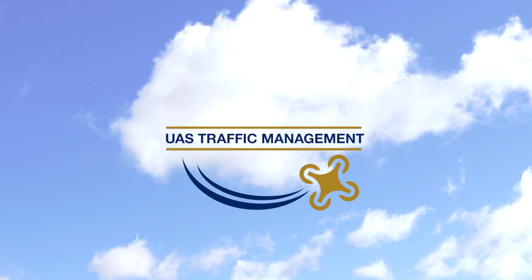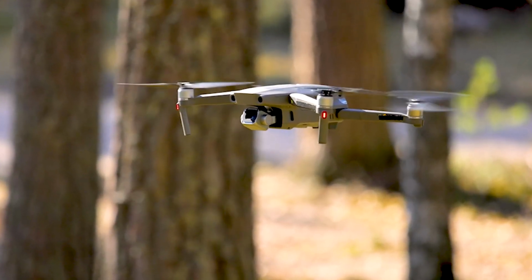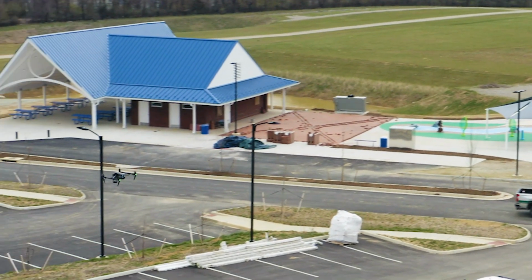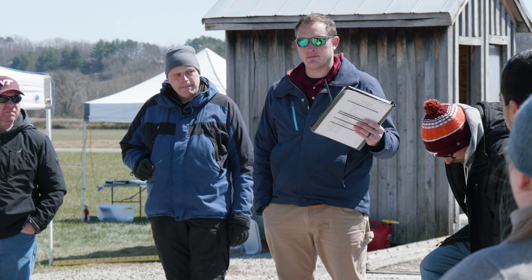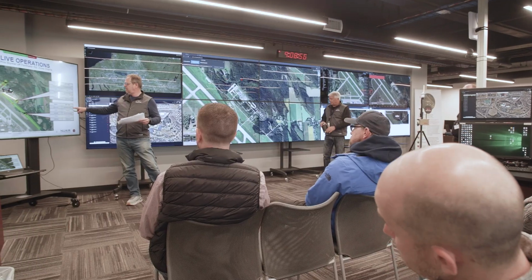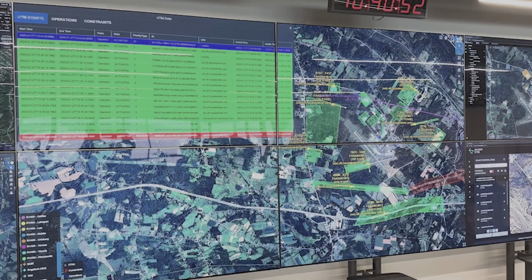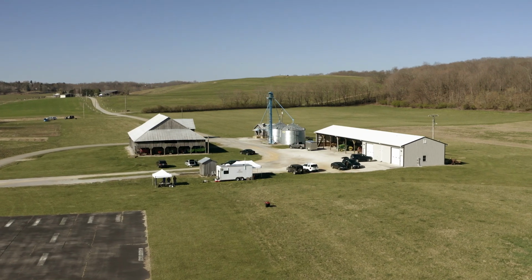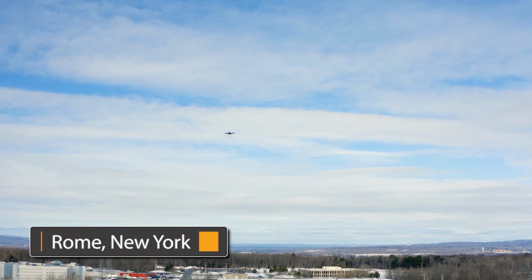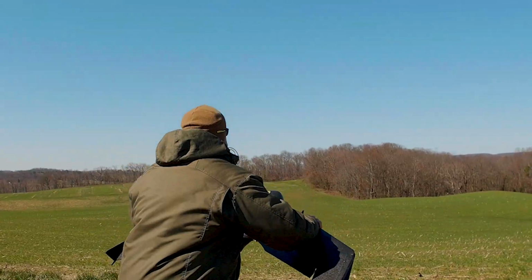UAS Traffic Management, or UTM, enables the FAA to work with industry and drone operators to manage low-altitude drone operations. UTM Field Test is a collaborative project established to validate new UTM standards through various UAS flight scenarios. Recently, we completed the UTM Field Test in the real world. Across the blue skies of New York and Virginia, the future of UAS operations took flight.